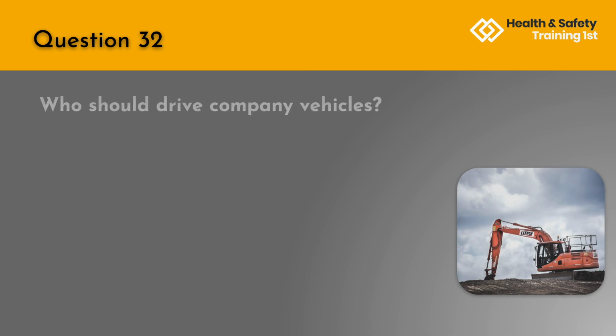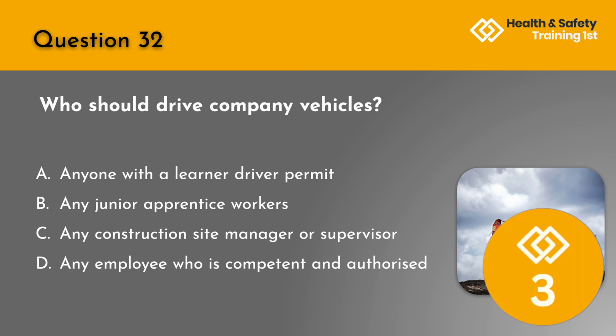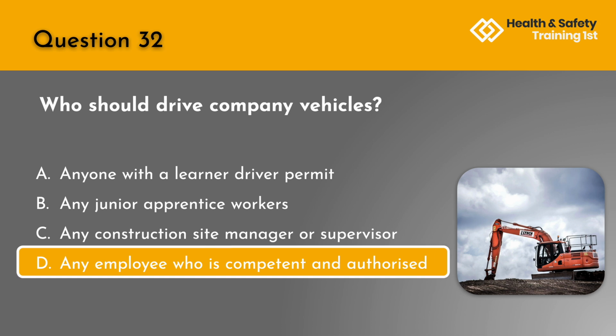Question 32. Who should drive company vehicles? A. Anyone with a learner driver permit. B. Any junior apprentice workers. C. Any construction site manager or supervisor. Or D. Any employee who is competent and authorised. The correct answer is D. Any employee who is competent and authorised.